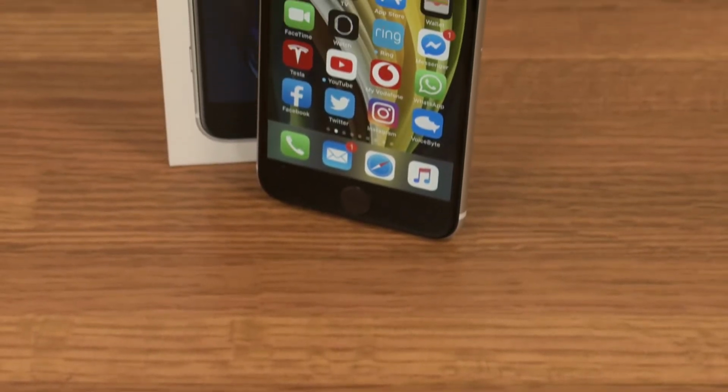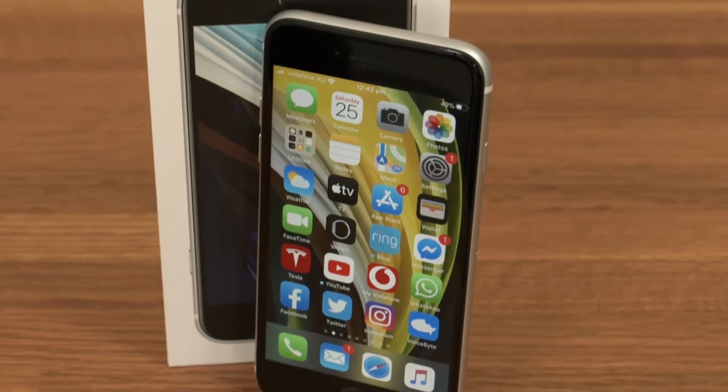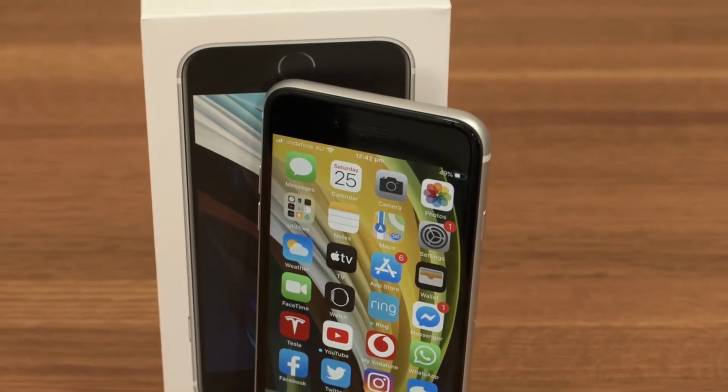Does this look familiar? Apple has gone back to the future with their new iPhone SE. Stephen Fennick from Tech Guide here, and we're talking about the new iPhone SE. Yes, this is Apple's new, more affordable smartphone.